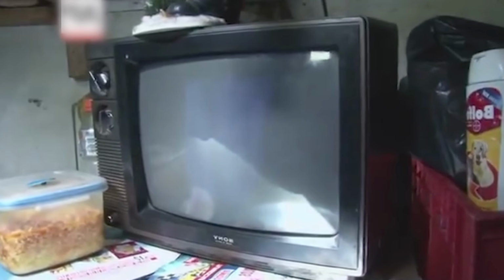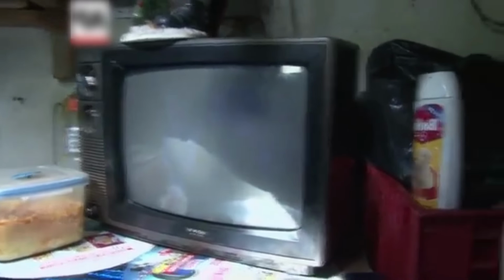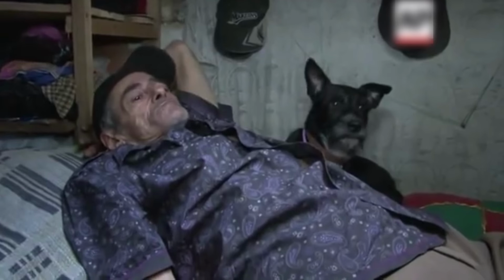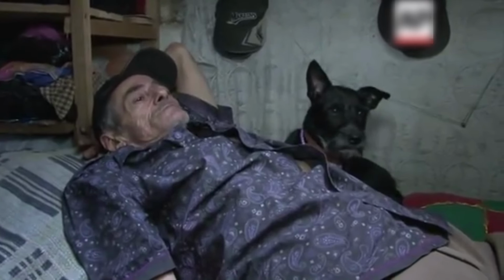They've turned the place into a cozy home with all the necessary equipment. Look, they even have a TV. The couple also have a dog called Blackie, who guards the place in their absence. I just have one question. How the hell did he manage to put a bed down there?